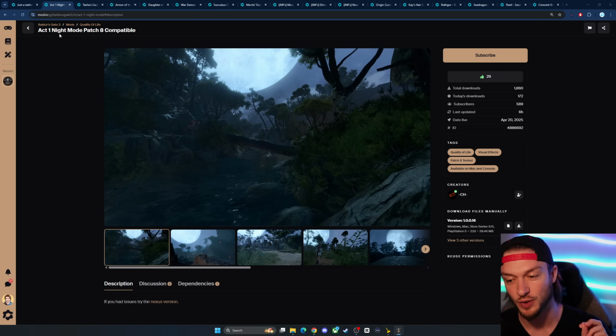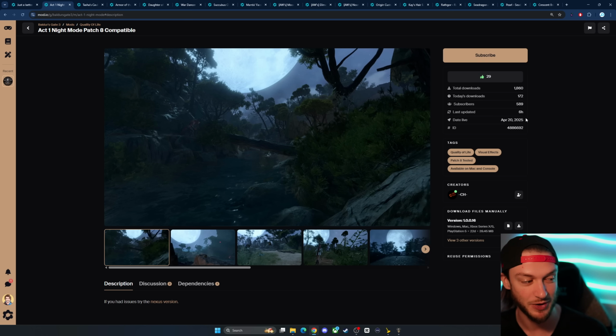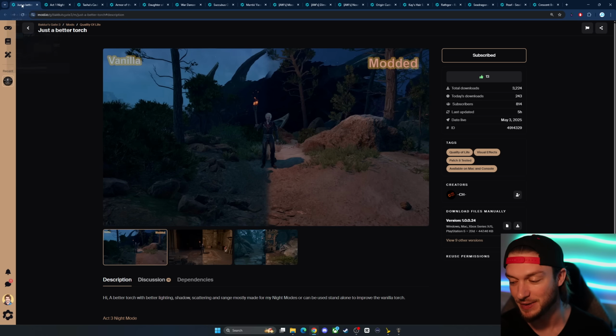So this is Act 1 night mode, patch 8 compatible. I'm showing the Act 3 version because there is a version for Act 3. I'm actually mind blown this made its way to console already, because this came out April 20th, so literally just a few weeks ago we had this already tested and approved for console. That is a really good sign for some other great mods coming in the future.